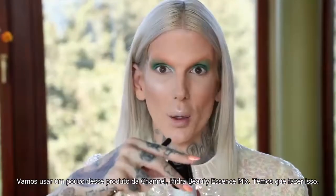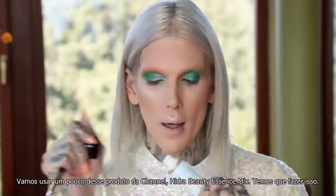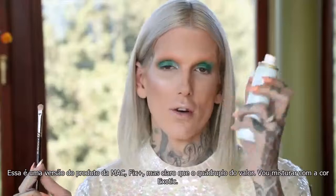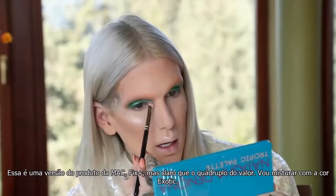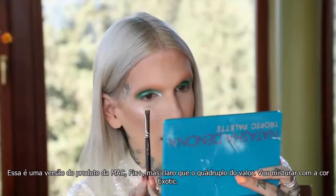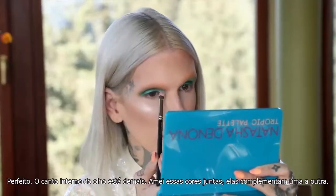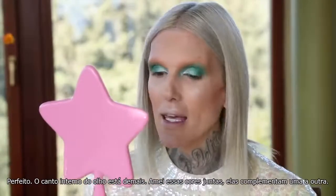Let's use a little bit of this Hydra Beauty Essence Mist from Chanel. Girl, you know I had to have this. This is like their version of a MAC Fix Plus, just, you know, quadruple the price. There we go. That is the shimmer impact I was looking for. Now I'm just gonna blend it into Exotic, just so it all matches and looks flawless. All right, that inner corner though, it is banging.